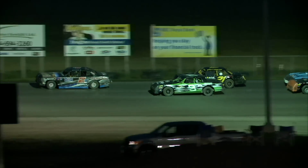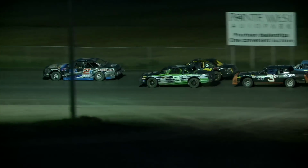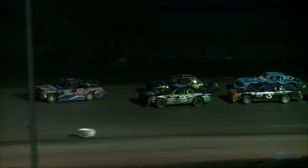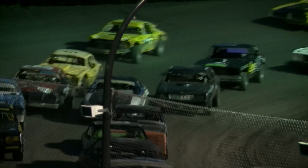Last year, it was Kevin Delane driving the 1K who won the pure stock race. This year, the man out in front so far is the 2T of Derek Pollock. Can he hold on? They're coming around four. Pedal to the metal, we're racing.